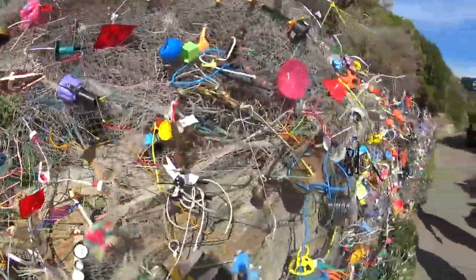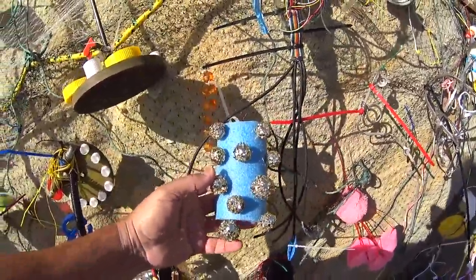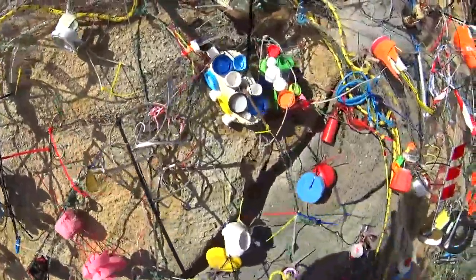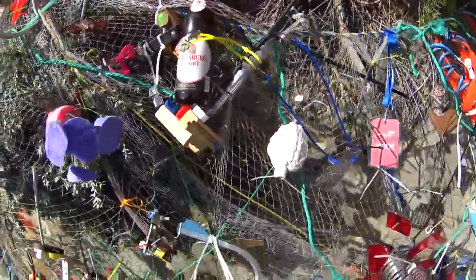So you've got to give credit that they actually invested a great deal of time and money on this piece of art. And it's quite a fascinating structure. So if art is to stimulate thought and discussion, I guess this would do it.